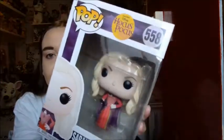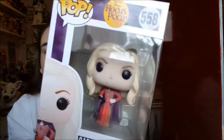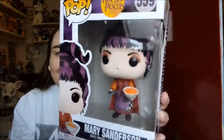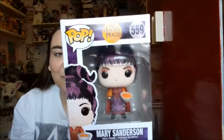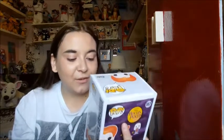So we have Sarah holding a spider. Hocus Pocus is my go-to Halloween film. I love it. And then we have Mary holding the remote and some cheese puffs. Who else loves that scene? I do love these. And then we have Winfred not holding, with some magic. I mean, just look at them. They are so detailed.